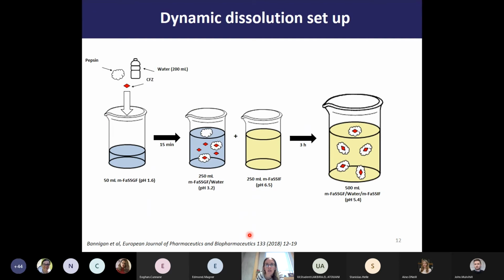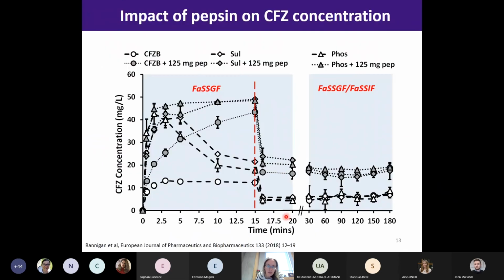We studied the solution behavior, the dissolution in the gastric and the intestinal fluid, and we also did it in this dynamic dissolution setup. So we added our clofazimine with water to our gastric fluid, then we added that gastric fluid after 15 minutes to our intestinal fluid, and we monitored the concentration of clofazimine over time. Now, given the pH of GF and IF, you might think, well, we won't get anything in solution. What we found was, and this is a bit of a busy graph, but basically this dotted line is the point at which we mix the GF, the gastric fluid, into the intestinal fluid. And you can see you actually get quite a high solubility, a lot higher than we would have expected given the pH in the gastric fluid. Remember, it's 1.6.